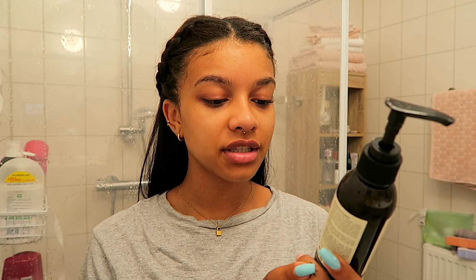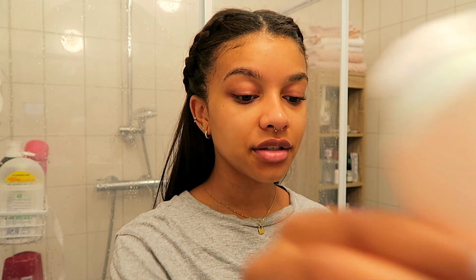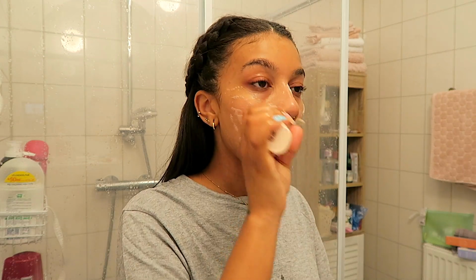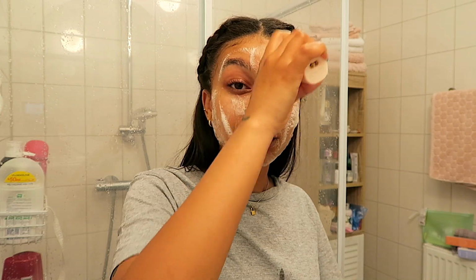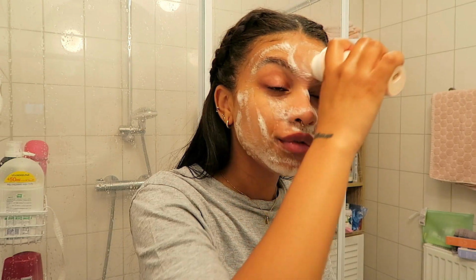And then I like to go in with my cleanser. So for nighttime, I use the Sukin. I think it's Sukin. This is their foaming facial cleanser, and it's sulfate and paraben free. I really like this one for at night. I always feel like I wake up with super clear skin when I use this. So yeah, I'm gonna use this. I'm literally dripping everywhere. It's just so I can stay in frame. Usually I'm hanging over the sink.